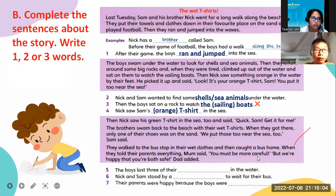Then Nick saw his green T-shirt in the sea too and said, "Quick, Sam, get it for me." The brothers swam back to the beach with their wet T-shirts. When they got there, only one of their shoes was on the sand. "We put those two near the sea," Sam said. They walked to the bus stop in their wet clothes and then got a bus home.